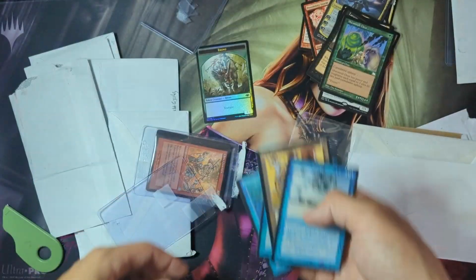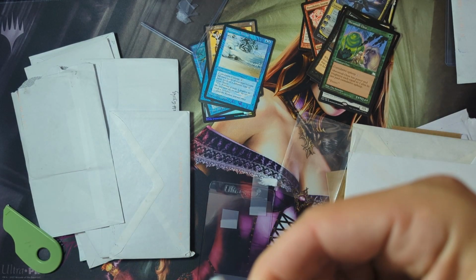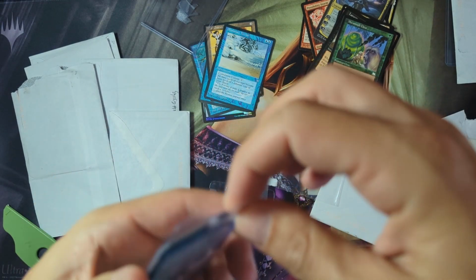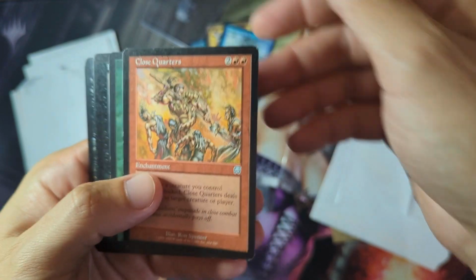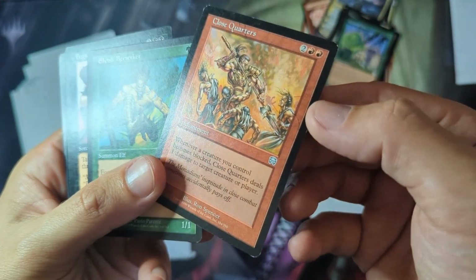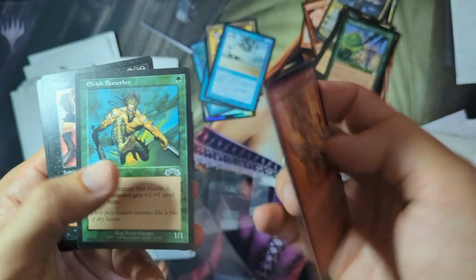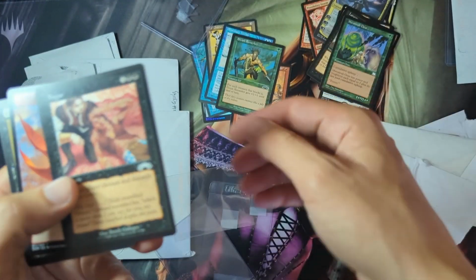Got your Fallen Empires and your Ice Age old school cards. Got some more old school right here. Mercadian Masques. It's got some play. I don't harp on these commons with all this play. It's just not worth it, right? The card's worth like a nickel. My time is worth more than that.